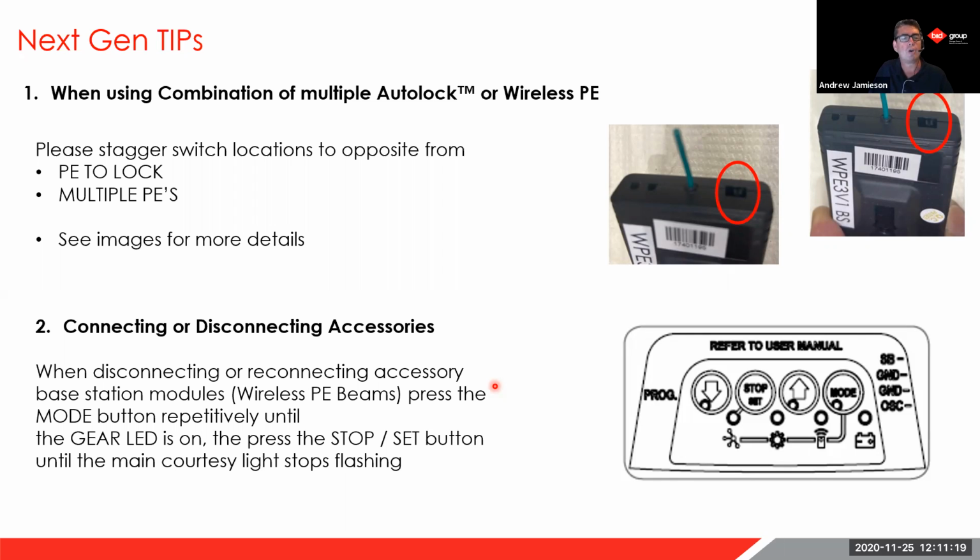So the first one I'll call out is the combination when using the auto lock. So our wireless auto lock to a next gen opener with the easy fit transceiver in combination with a wireless beam. What we're asking for is a staggered slide switch location. You'll notice in the top right-hand images that I'm identifying there the slide switch location.